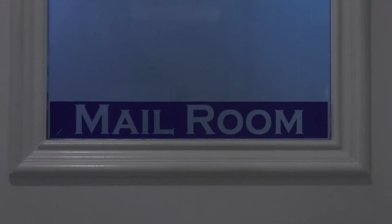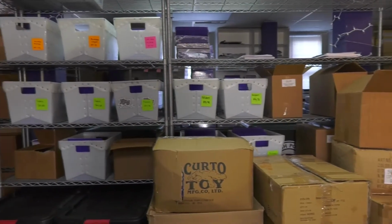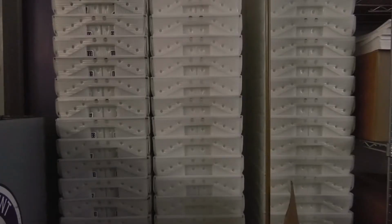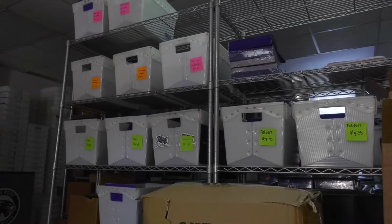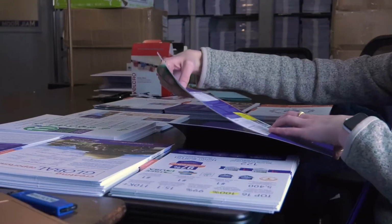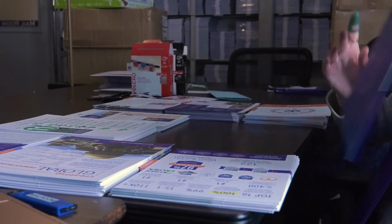The Admissions Mailroom on HPU's campus is a department that often is overlooked or unnoticed. The staff and student workers of the Admissions Mailroom work tirelessly to prepare for different events, send out acceptance packets, and ensure that every prospective and incoming student has everything they need for when they step on campus. In the Admissions Mailroom, mainly we prep packets for open houses, orientations, any sort of admissions event on campus for potential students. Sorting mail to give out to admissions staff.